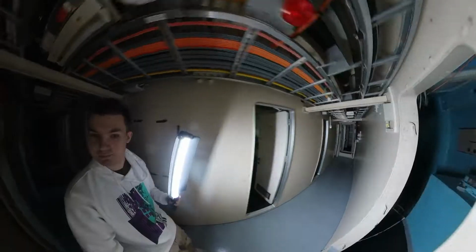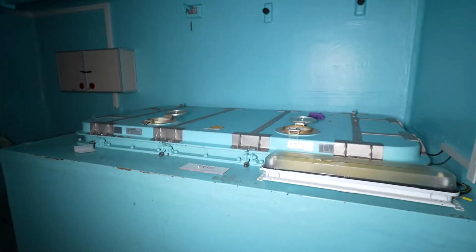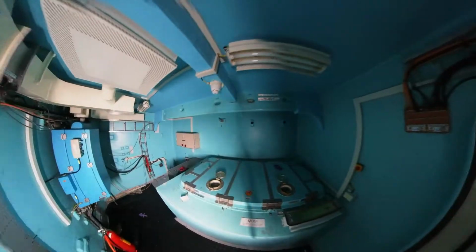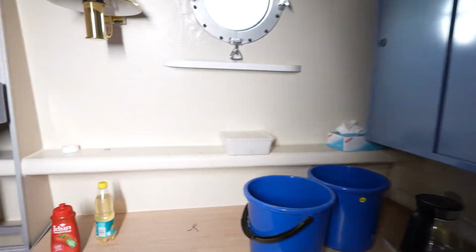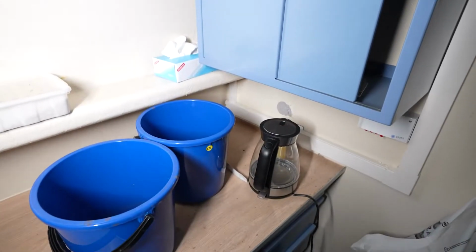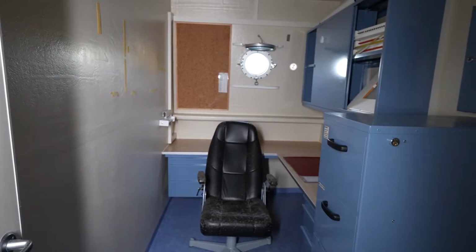Now again, most of these rooms are pretty similar, so I don't think there's any reason to go through every single one of the rooms, or at least show you. Now on the other side of one of the officers' cabins, you actually have a sauna room. Actually, what is going on here? Yeah, it seems like someone was trying to have a party here, or whatever. Some empty buckets. Okay, let's go further in. This is the office.